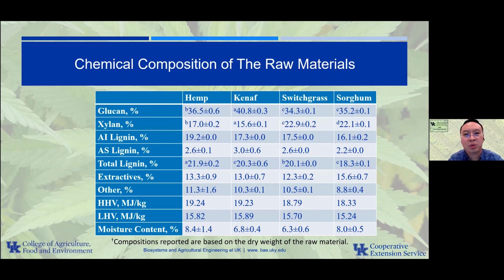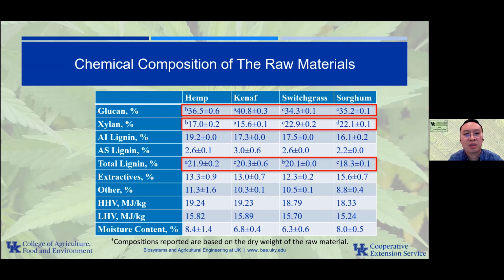The first thing we want to look at is the chemical composition of the raw material. Seeing this table, we found that hemp has similar sugar content compared to the other crops. Well, the lignin content in hemp is slightly higher, about 22%, compared to other feedstocks. This leads to a higher heating value of the hemp material, because lignin tends to have a higher heating value compared to the sugars.